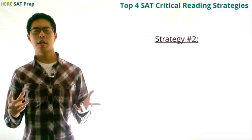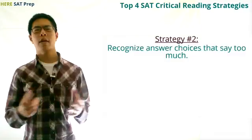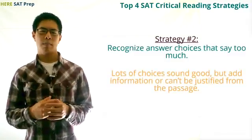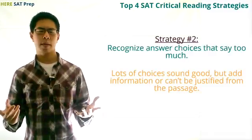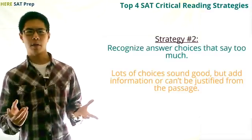Next, strategy number 2. Recognize answer choices that say too much. One of the common things the SAT writers like to do is give you answer choices that sound good, but that you simply can't justify from the passage. These choices might contain extra information not found in the passage, or they might jump to conclusions that you can't justify from the passage.